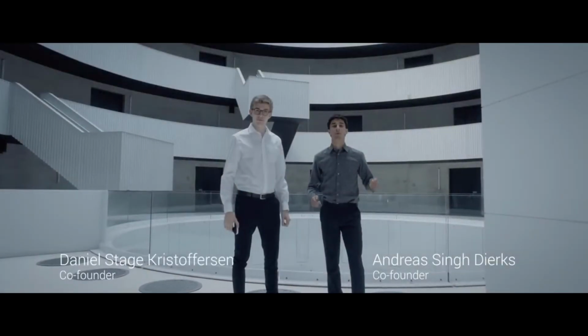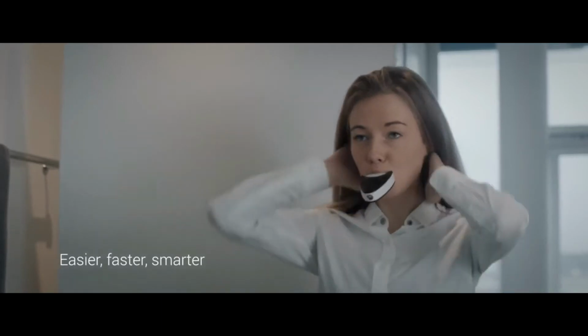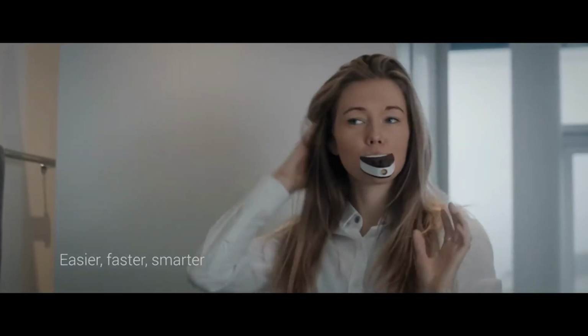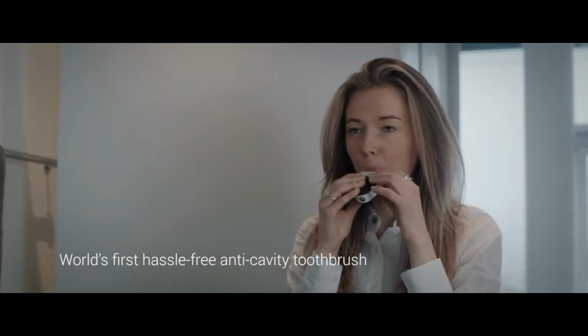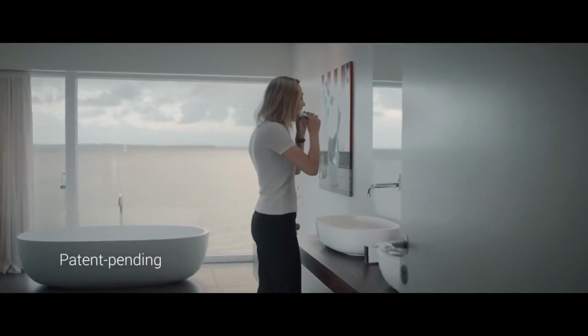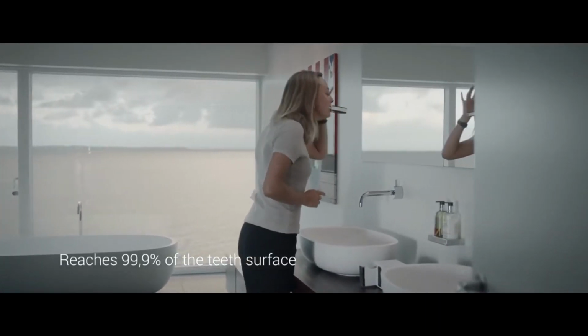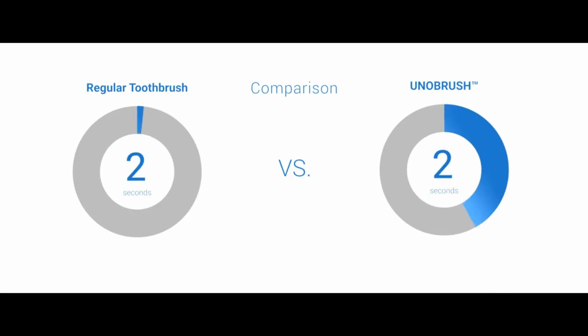We have a mission. We want to make good oral hygiene easy and accessible for everyone, and we want you to help us. This is UNOBRUSH, a solution that cleans all the teeth simultaneously using our specially developed 360-degree wrapping UNOfoam, a patent-pending oral care technology that forms to every tooth and is proven to be more effective at cleaning teeth while protecting gum health. This means you don't have to brush for 120 seconds, but instead, just 6.